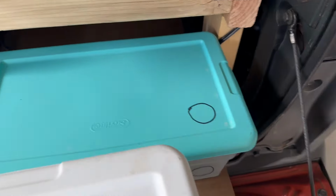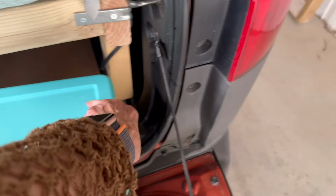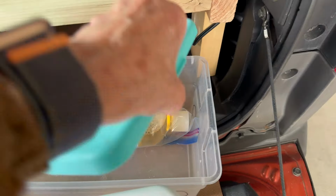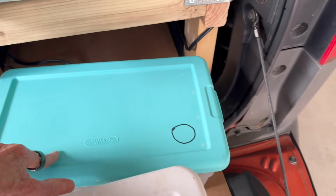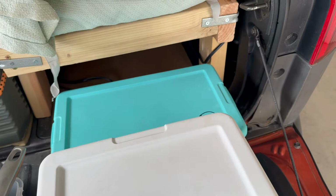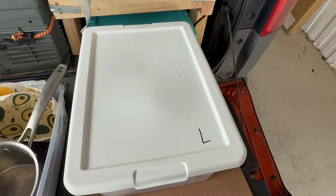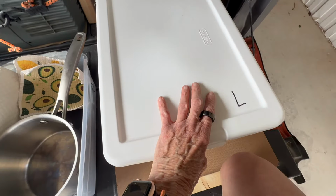And then, back in the next row, I can get this if I pull it out further, but it's hard to do this with one hand, holding the phone with the other. This is just my soap concentrate. That's what makes all my soap supplies plus my laundry soap. Okay, so if I put this back in, let me do this. I'm going to hold it down with my knee.